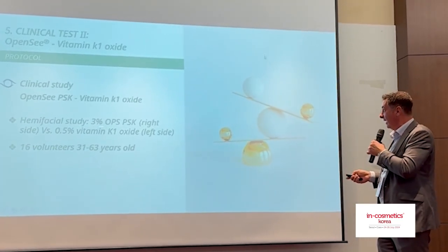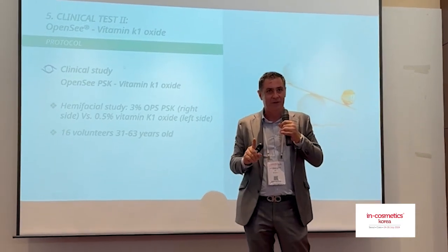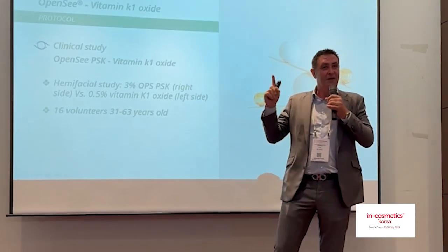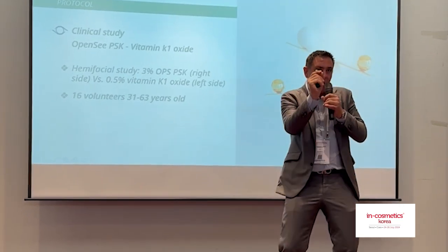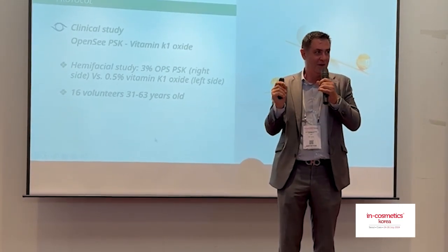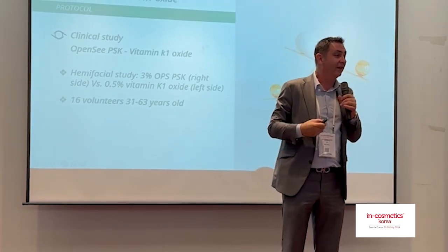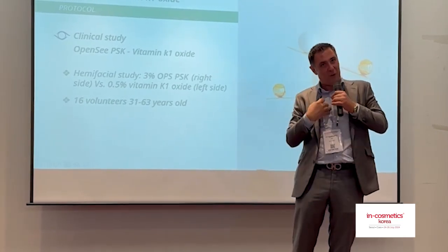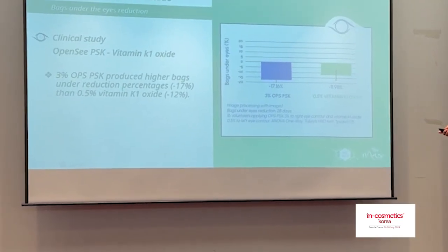The most important is this 3% is not just a pure molecule. This is not just the extract. This is water. This is preservation and a small amount of the extract. So less than 0.5%. So in the end, it's unfair, yes, but on our side, okay? The results are nice. You can see the results are really good.